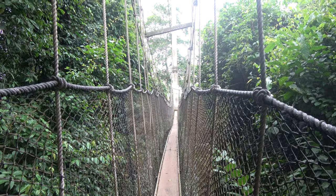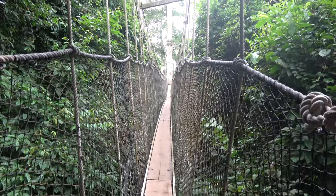I'll try to do that one. We're going to do it, though. I'm saying that's going to be the first one for this one. Yeah, you can do it. I think I can do this one. Yes, family. Okay, so the canopy walkway awaits us. Just sit down for a minute.